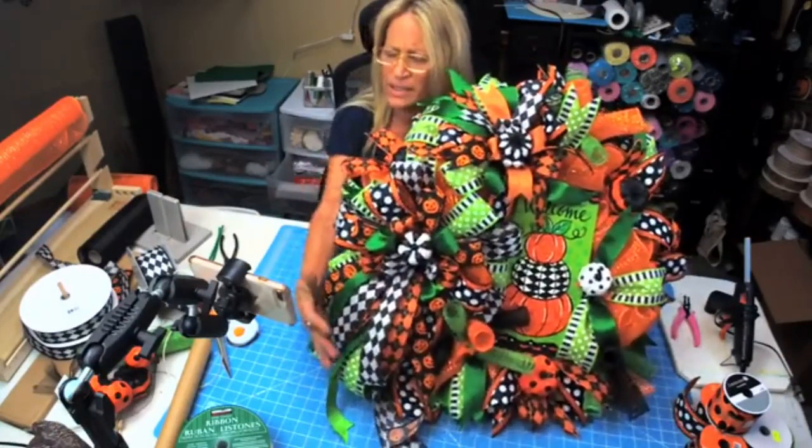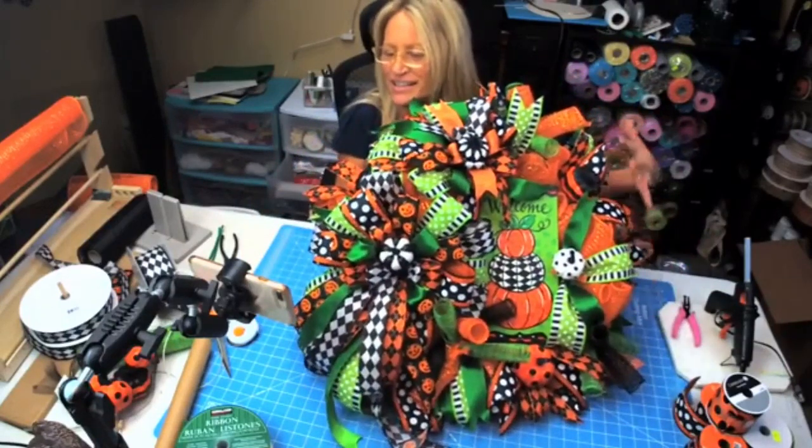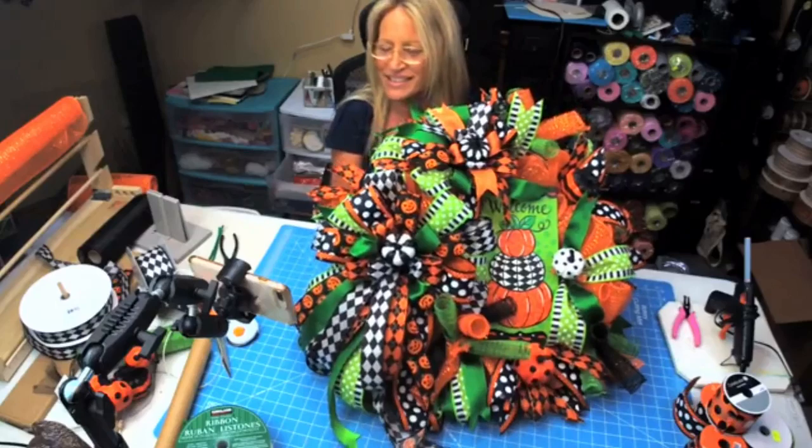I still feel like this side needs to be a little... See, it's the opposite. My camera's the opposite. I'm at this side. That is so weird.